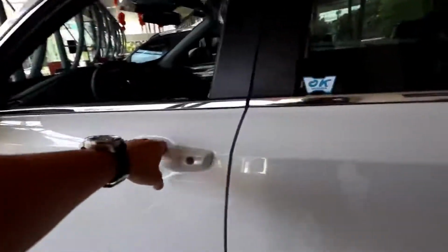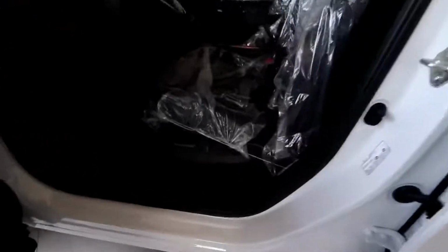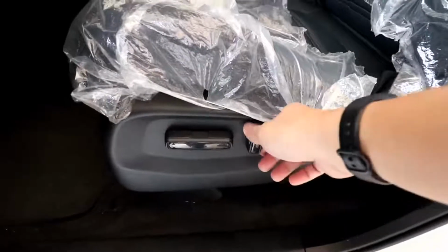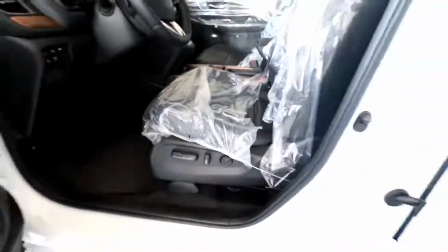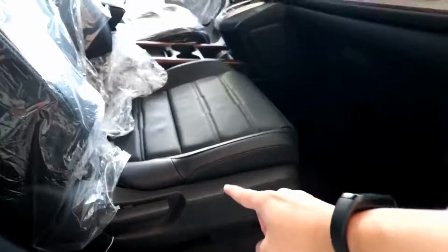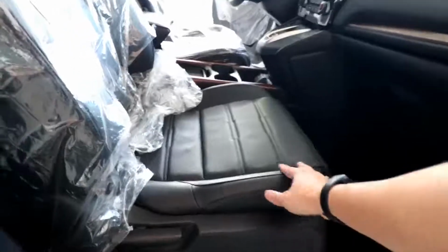Now we go inside the driver's side of the CRV, and you will note upon entering that it has an 8-way power driver's seat with lumbar support, which is pretty good. And when you go to the passenger side, you will know that it has a manual passenger seat control. So we only have the power seats in the driver's side. We don't have power seats in the passenger side. So for the passenger side, you'll have to use manual labor to adjust your own seats.